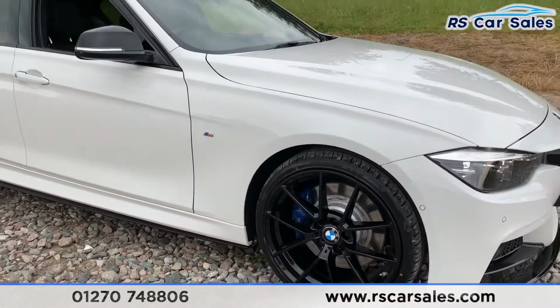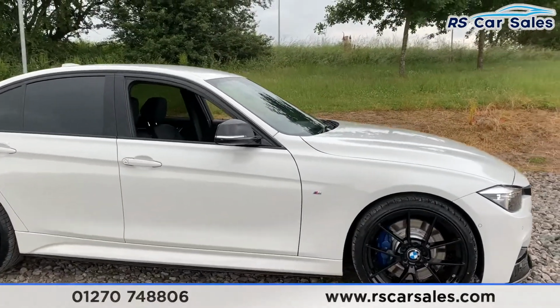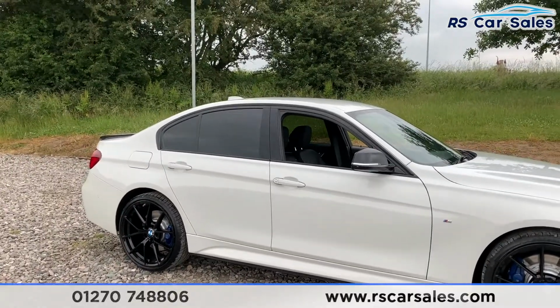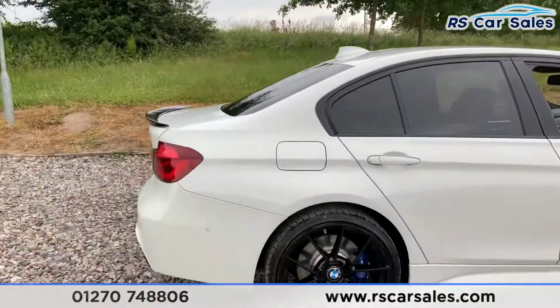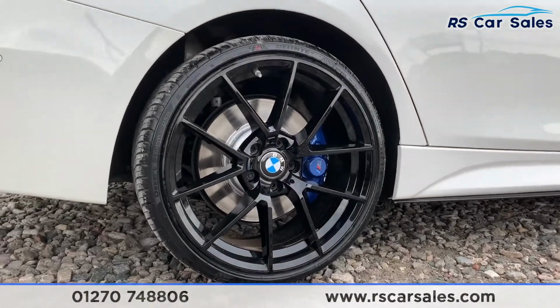We also have the M Sport brake calipers just hanging behind there as well. Now we do have the M badging on either wing, on either side as well. We also have the black window trim, black wing mirrors and also privacy glass on the rear. Now we also have the shark fin antenna just up there as well. And there's a look at another incredible alloy wheel.